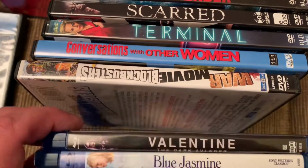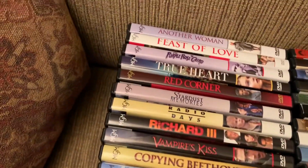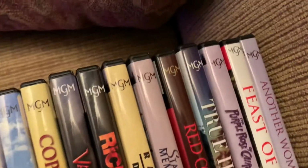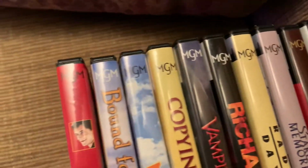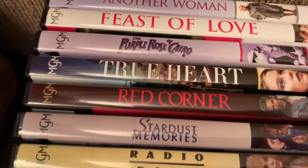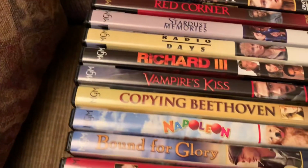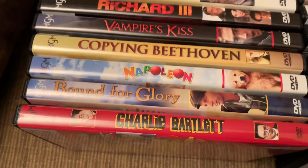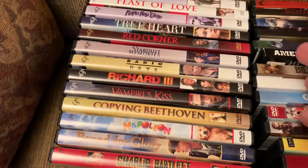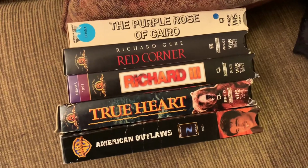Just 2 Blu-rays in this batch. But you can see here, if you look at the tops of all these, a lot of MGM releases. A lot of Woody Allen. And I was actually able to upgrade some VHS, especially with those. So these tapes will go away.